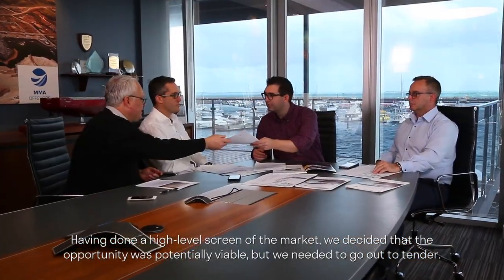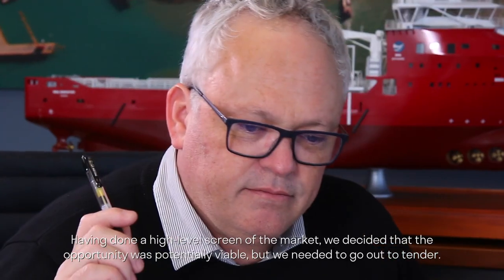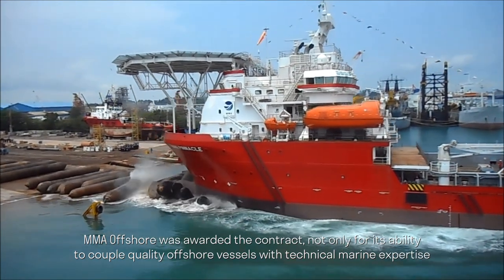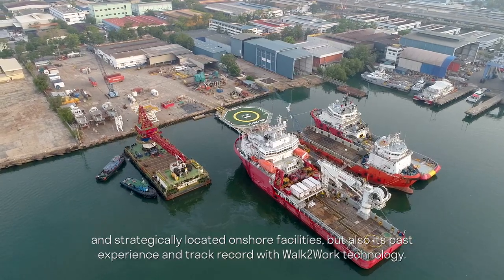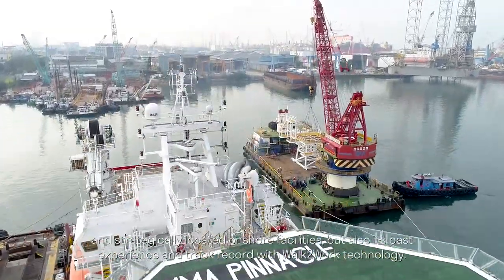Having done a high-level screen of the market, we decided that the opportunity was potentially viable, but we needed to go out to tender. We needed to recognise that fundamentally, we weren't experts in walk-to-work. MMA Offshore was awarded the contract, not only for its ability to couple quality offshore vessels with technical marine expertise and strategically located onshore facilities, but also its past experience and track record with walk-to-work technology.